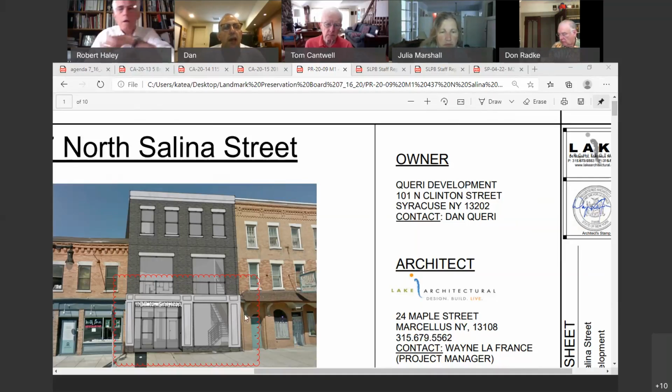Great. I'll make sure, Kate, that one, Wayne sends you the right drawing, and two, that it now includes the wood band up top, and we'll replace the EFIS with the wood band. Great. That's great, Dan. Good. So I'm hearing that with that, Kate, if you've got comments, we're in the positive.